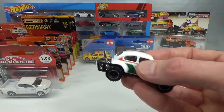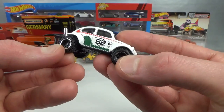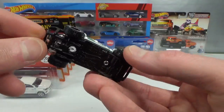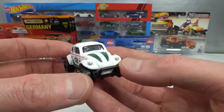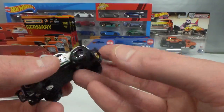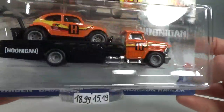And then we got the bug itself. So metal on metal. Rubber tires, of course, also on the hauler, obviously. This is plastic, the engine. This cage around it is part of the metal base. Also says 52 on it. Look at that. Yeah, cool. Pleased to have this. And then the new release of it, number 31, same price. Hoonigan. These are the other ones in the set, also all gone.